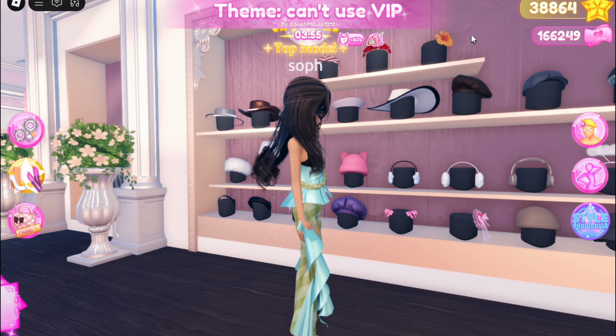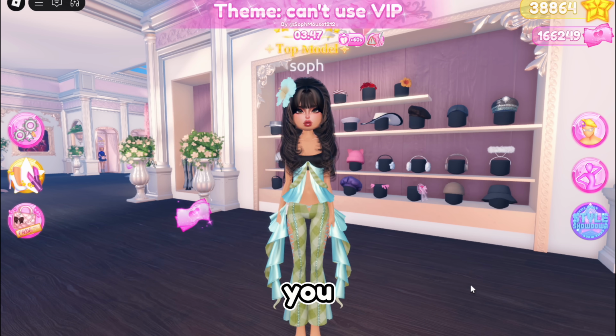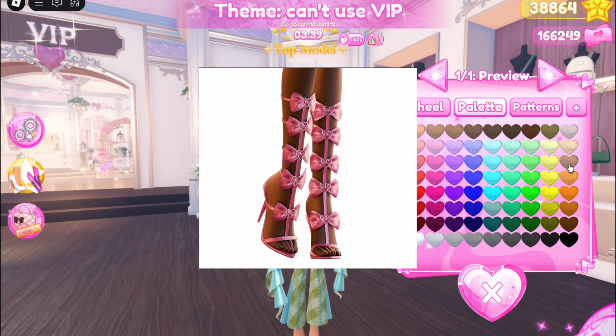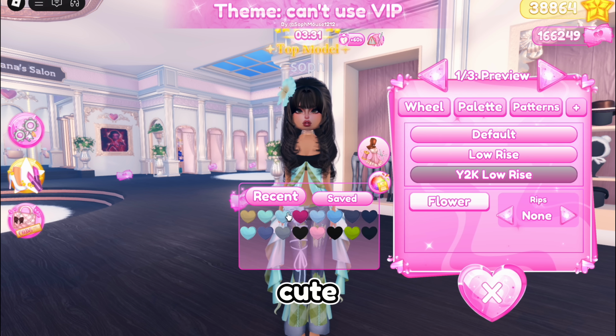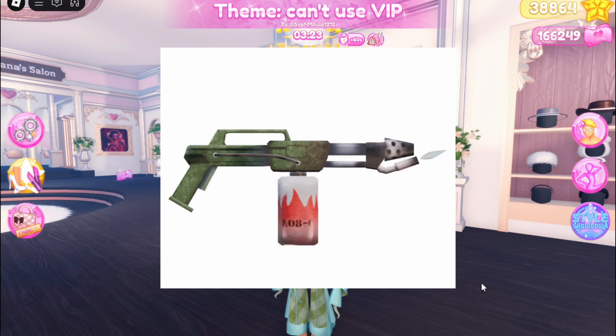To break down this message a little more, Dress to Impress said that there will be 2 new code items, one of which you do have to search for. The new codes were revealed to be these high heels right here with these bows, which may or may not have a toggle, but I think these are so cute and I can't wait to use them in the game. The other code is this flamethrower right here.